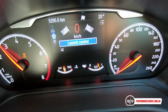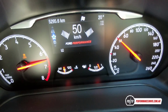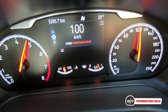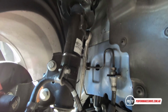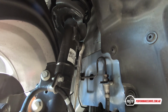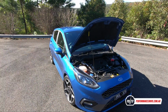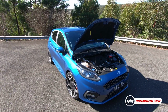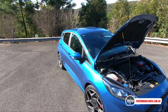There is a launch control function for this new model, which is standard in Australia. I think it's the performance pack overseas, but it's standard in Australia. There's also a Quaife mechanical limited slip differential, torque vectoring, and active torque steer compensation. All pretty high-tech stuff for a little package like this. I'll try and do a 0 to 100 run for you today. But again, it takes a lot of finessing to manage the clutch and manage the wheel spin to get a great time. I'll probably just use the standard launch control function for you just to show you as a demonstration.